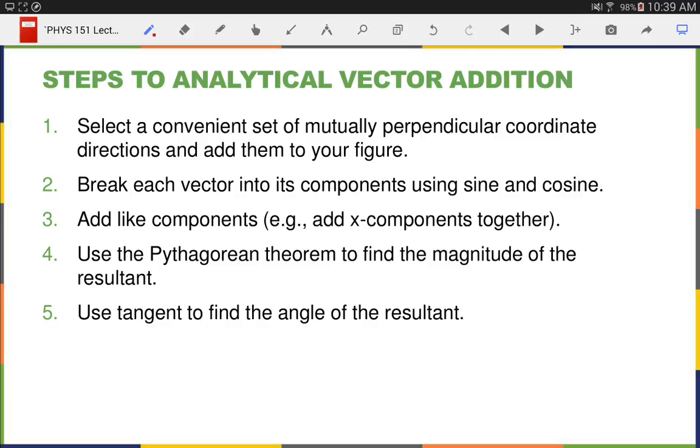Now, on the test, you will have the definitions of sine, cosine, and tangent. You'll have the Pythagorean theorem. You don't have to worry about memorizing those. You can look on Moodle right now and it will show you the equation sheet that I used last year, which will probably be pretty similar to what I used this year. I need to make sure that the equations are consistent with what's in the textbook, but it'll probably be pretty similar.